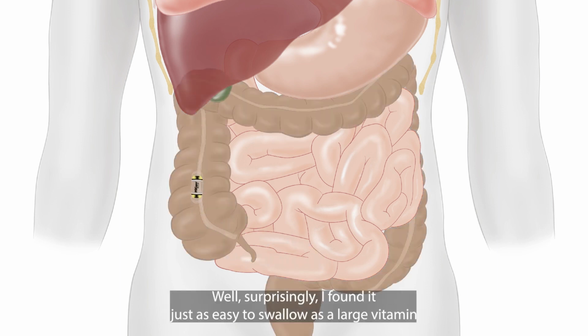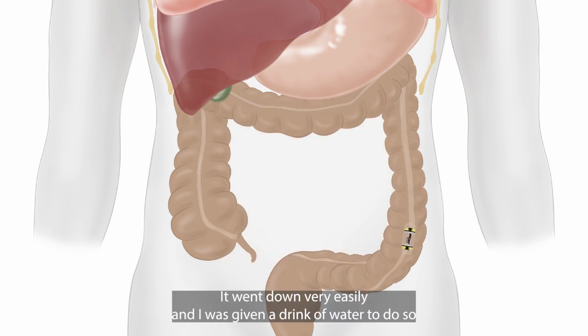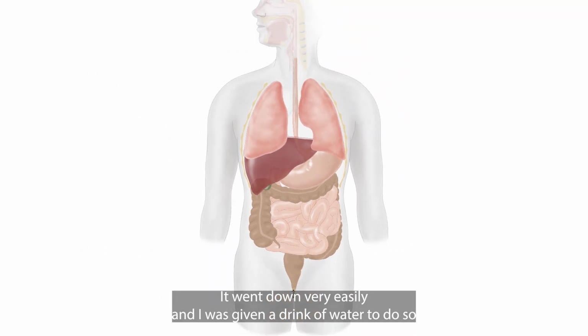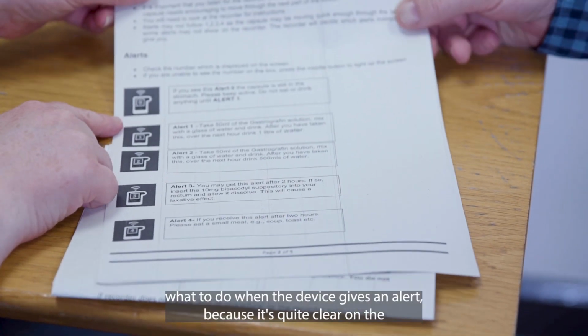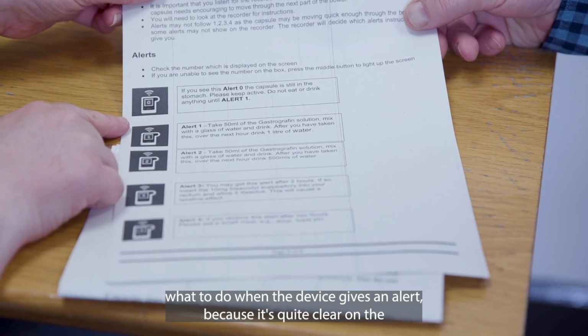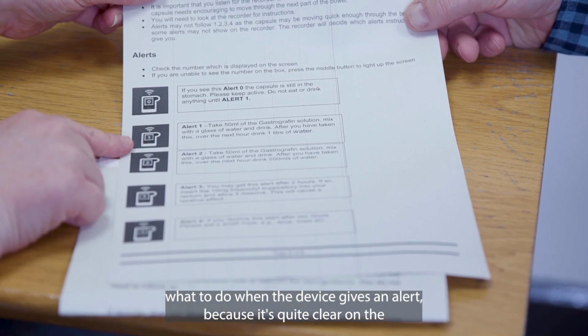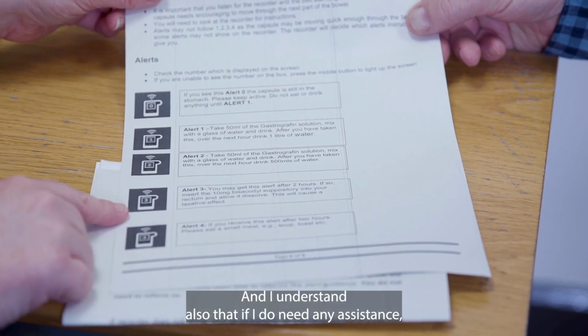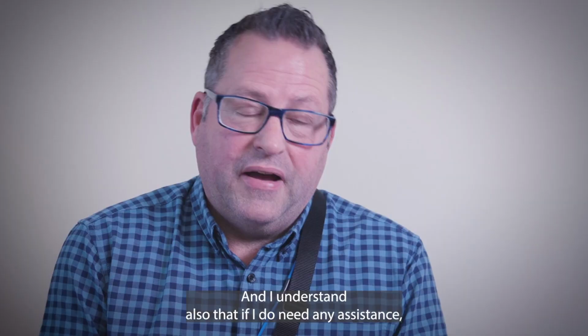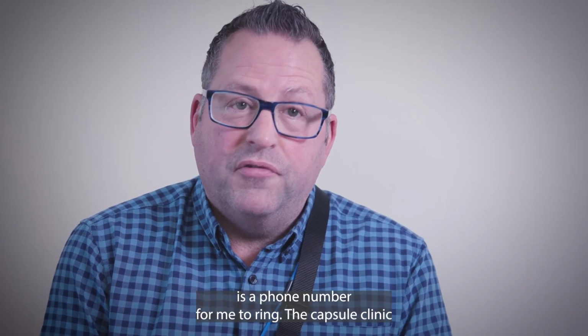Well, surprisingly, I found it just as easy to swallow as a large vitamin pill. It went down very easily, and I was given a drink of water to do so, and I didn't feel a thing. I feel confident what to do when the device gives an alert, because it's quite clear on the sheet of paper that I've been given, and I understand also that if I do need any assistance, there's a phone number for me to ring.